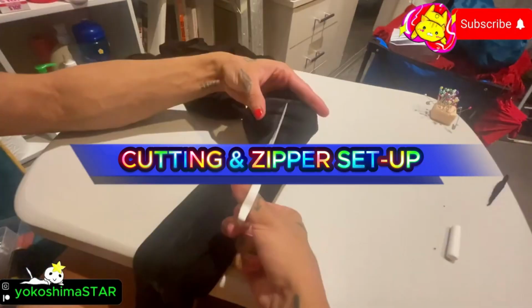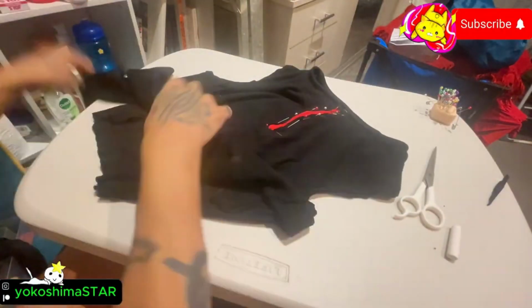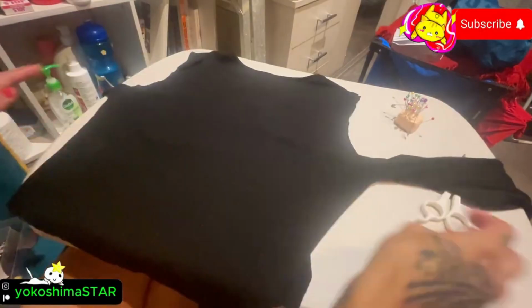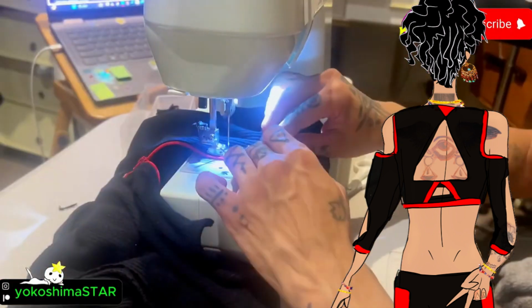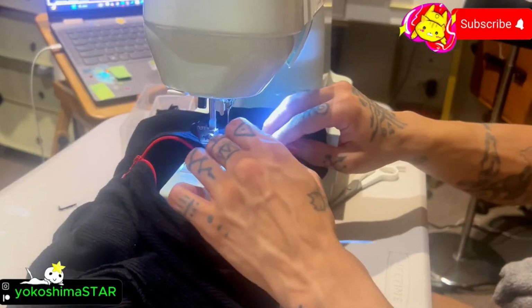Anyways, cutting and the zipper setup. So I pinned the zipper down in the middle, and I cut the shoulders and the armholes, and created 2 triangles at the back to let my tattoo show through. It was entirely improvised, but surprisingly fun. You can see it here with the Nude Moi, and he keeps me motivated and helps me picture the final result. So stitching the zipper with black thread for a seamless look to make it nice and clean.